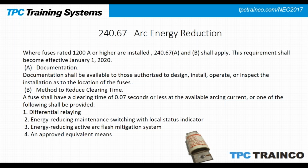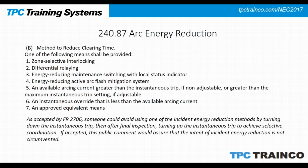So remember, now we're talking about arcing current, we're not talking about the bolted fault current. This arcing current is usually about 65% less than the bolted fault. So if we have a bolted fault current of 10,000, we'd probably be looking at about 6,500 amps of arcing fault current. So you've got to really know how to read one of those incident energy analysis programs that they will give us, and you've got to know what the arcing current is.